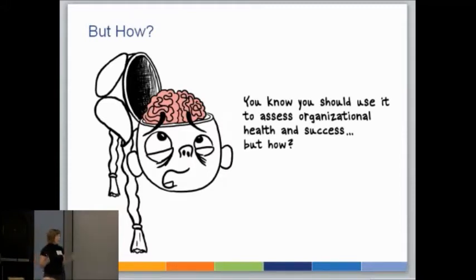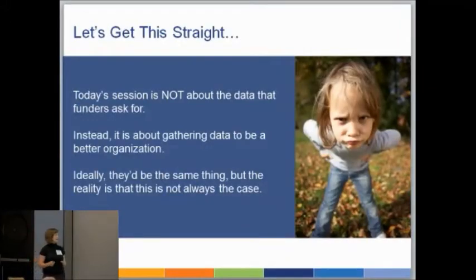Data for decision making. So first of all, I want to be really clear what we are and aren't talking about today. We are not talking about how to collect the data that funders ask for. Because yes, that's important. That's important for the bottom line. That's important for that money continuing to come in. However, that's not always important for assessing organizational success.